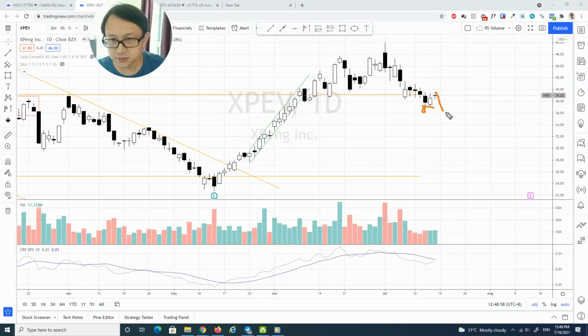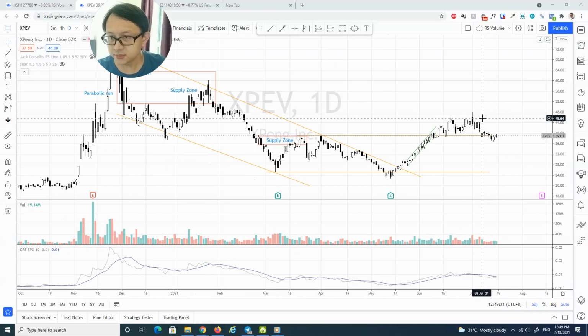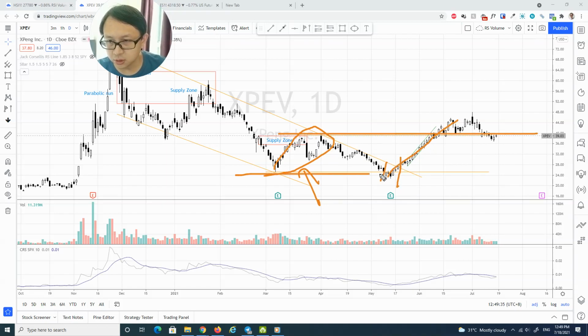Before it can form a change of character, and from here on it probably will have some form of structure itself, and still respect this whole chunk as the backup action out from this sign of strength rally. So in terms of the bigger structure, I think it is still valid. I will view the whole chunk of this downtrend as probably an N, and this is a change of character, with a spring and a sign of strength rally. So this whole chunk will still be the accumulation range.